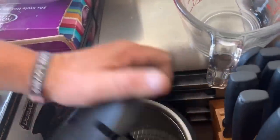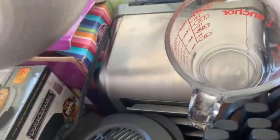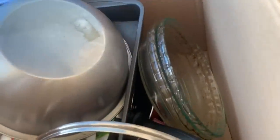What do we got here? It's a Ninja. Nope, French fryer. Farberware. $20 box. Actually, I'd go out on a limb and say that's a $30 to $40 box. That's a $20 box of pans.